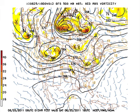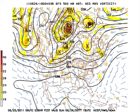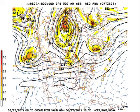The 06Z GFS model run, and there's our weakness that is helping to keep us in a little bit of activity, but you notice the ridge just off to the west. The ridge is going to get a little bit stronger, and it moves in just a little bit stronger on Sunday. So we may see a few less showers Sunday than we see today or that we saw yesterday. By Monday, the ridge has grown stronger. Look at the 594 contour. But once again, the effects of it are really close. So if it meanders just a little bit and the model's off just a little bit, we could see some showers, and we still may see isolated showers.